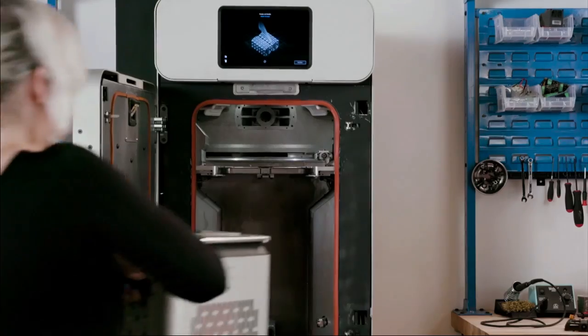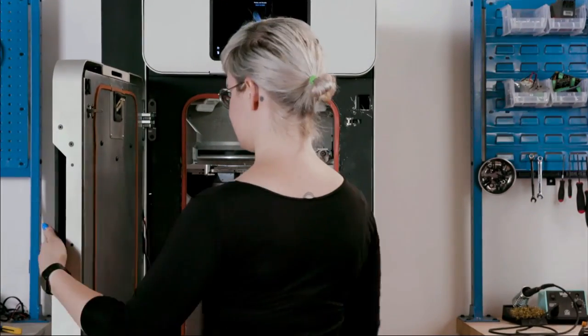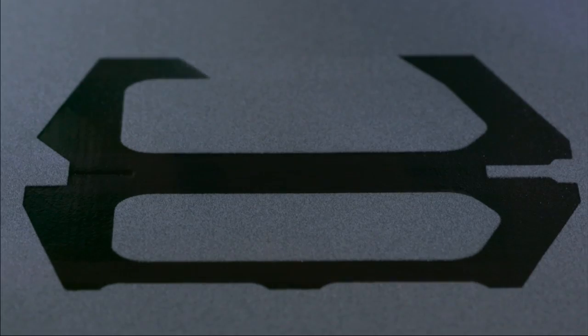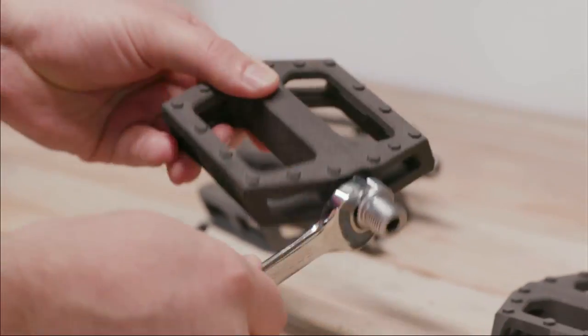The Fuse 1 is a workhorse. Minimize turnaround time by swapping out the entire build chamber when your print has finished, allowing you to immediately start the next print. Fuse 1, putting the means of production in your hands.